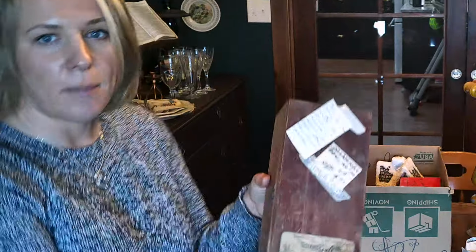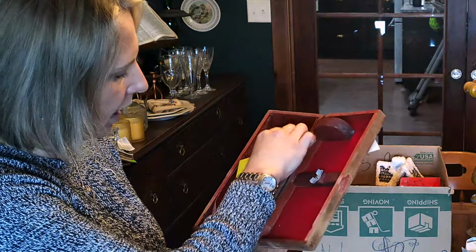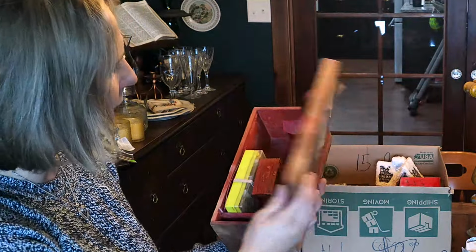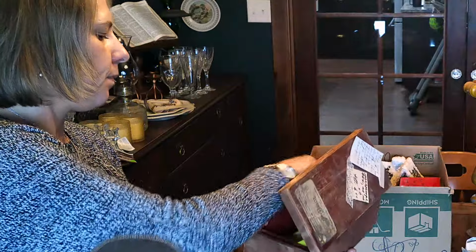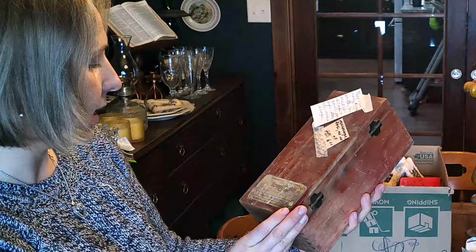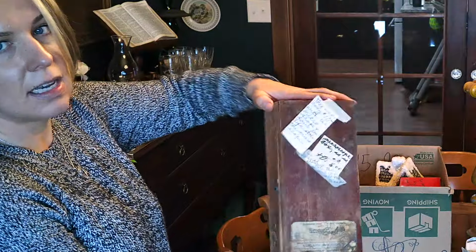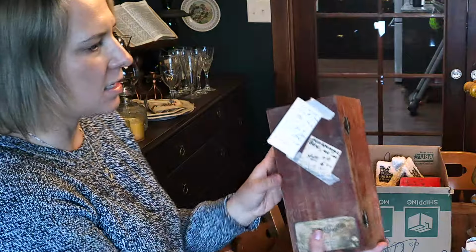This is a microscope box. She said that the microscope had been stolen out of it, which is too bad, but there's still some slides and a velvet covering, and I really, really liked the box. Experimenter today, scientist tomorrow, Scholastic and microscope. It's a pretty red-brown box. This is perfect for dark academia.